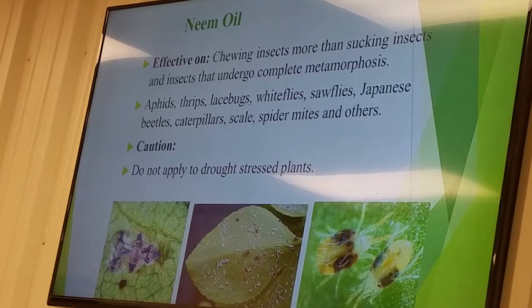But again, neem oil is more effective on chewing insects than sucking insects. Aphids are sucking insects, so you typically aren't going to get good control, though it will control aphids if you get any covering on them. But chewing insects like caterpillars and Japanese beetles, it can work pretty good on them. It'll also kill some of those same ones. This is the lace bug, if you're not familiar with what a lace bug looks like. But it will kill some of those same insects we've seen showing up time and time again in these previous slides.